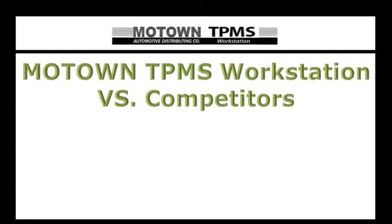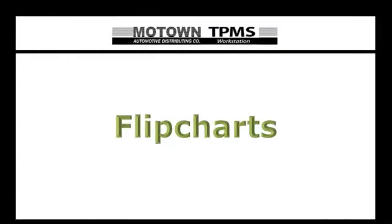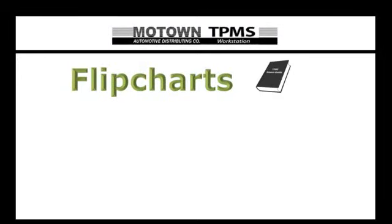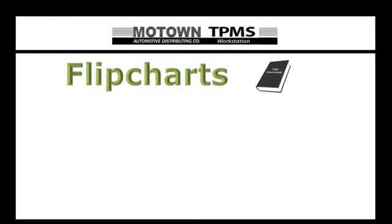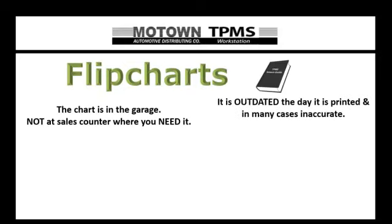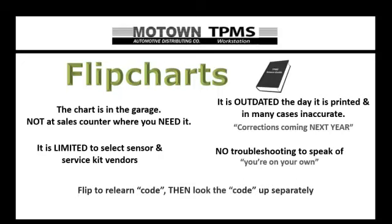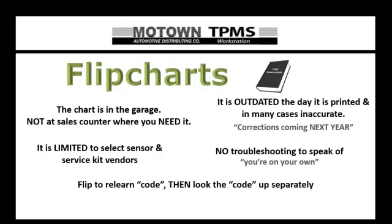Let's take a look at where many tire dealers are getting their TPMS information from currently. Many tire dealers rely on a catalog or flip chart to manage TPMS information. Well, this chart is in the garage, not where you need it. It's outdated once it's printed, and many times inaccurate, with corrections coming next year. It's limited to select sensor service kits and vendors. There's no troubleshooting to speak of. You're on your own. You have to flip to the relearn code and then look the code up separately. This takes too much time.